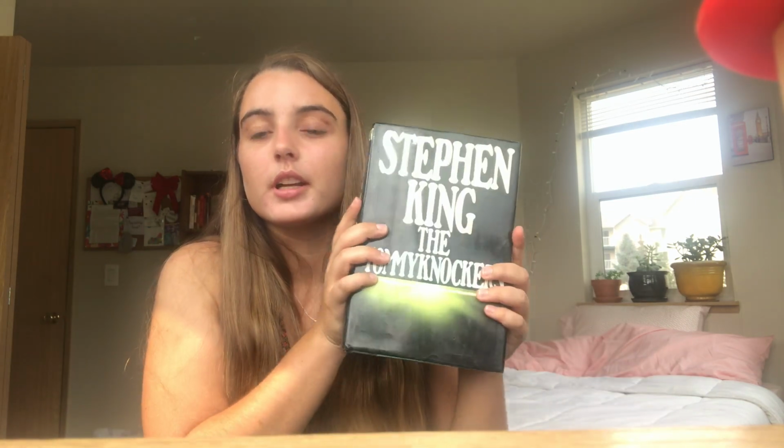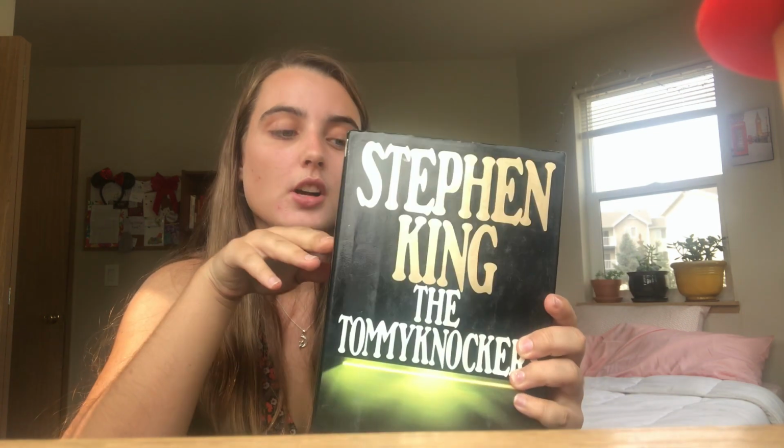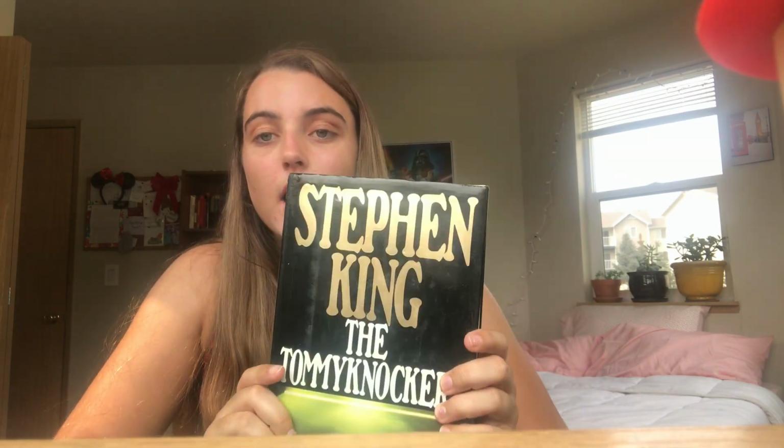And then the last book that I bought at the used bookstore is this. This is The Tommyknockers by Stephen King. I have also not read this. I do not know what it is about. But whenever I see these, they have kind of a whole back section that's just Stephen King books, and whenever I see a big hardback, I usually try to take advantage of the fact that they have it.